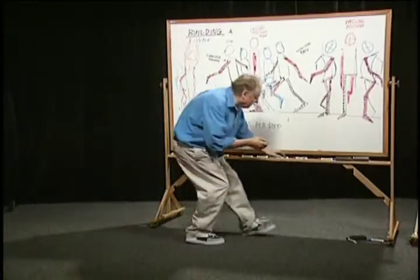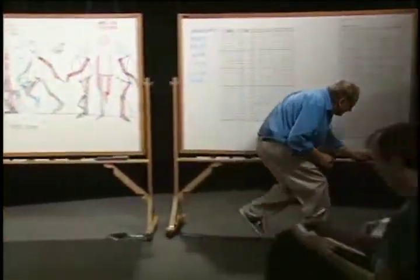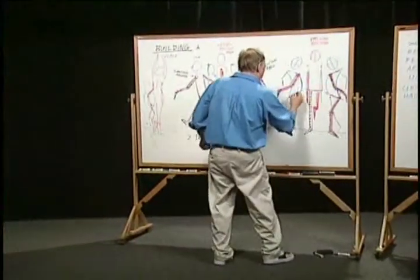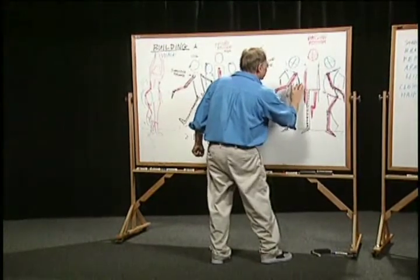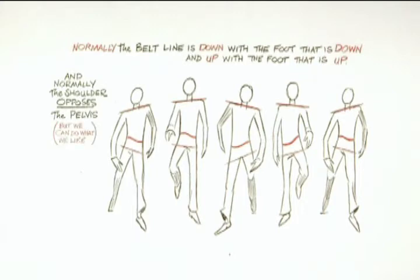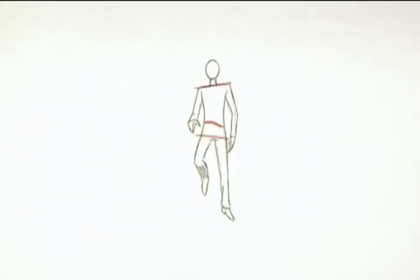There's another thing here. We could get more movement in this. Just a thing like this, just by the belt line, for example. Normally, the belt line is down with the foot that is down, and up with the foot that is up. And normally, the shoulder opposes the pelvis. But we can do what we like. Here it is normally.